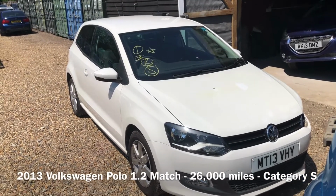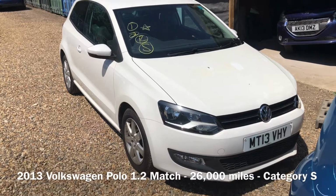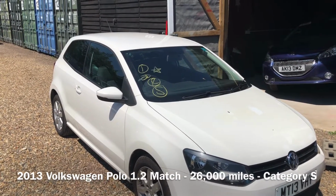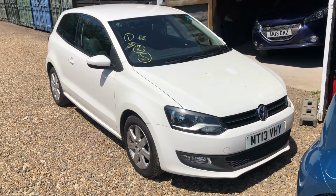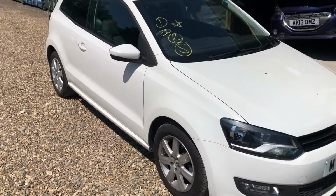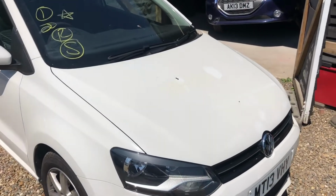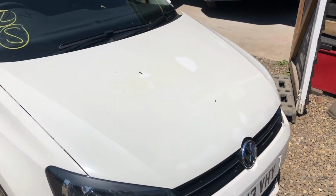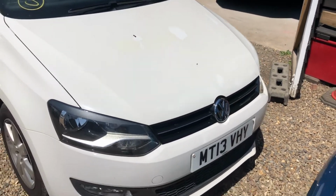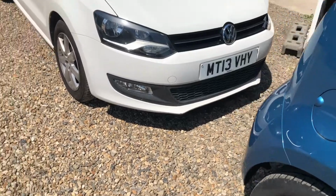2013 Volkswagen Polo 1.2 Match, and this one is a Category S for the insurance company, and it has 26,000 miles from new on the clock, which is great. The damage is around there, but I'll show you this side first. So a few bits on the bonnet that need to be done. I don't know if something's dropped on it and the lacquer is peeling off, but that's going to have to be sorted. On the front, all nice.